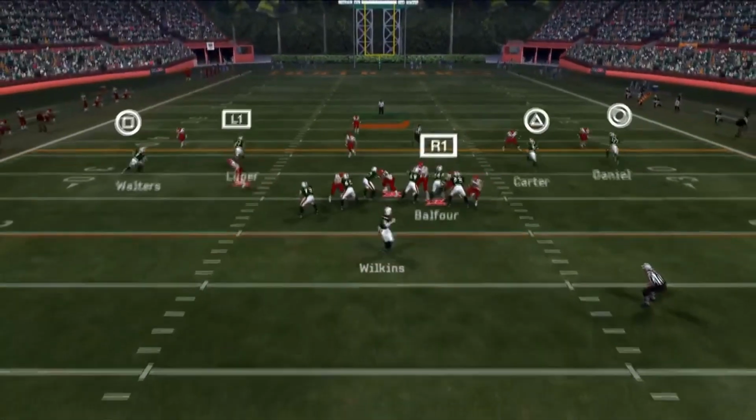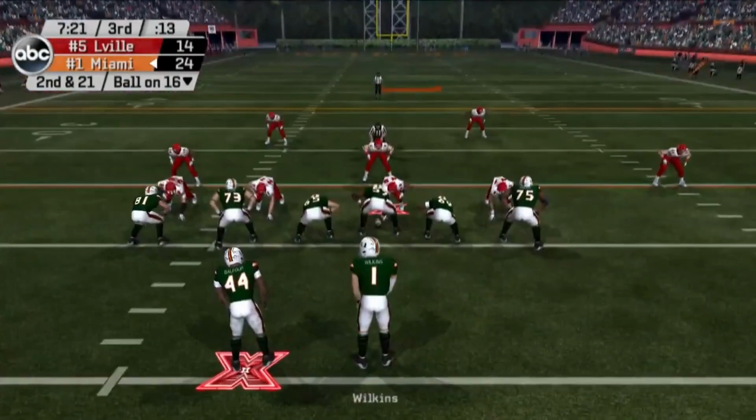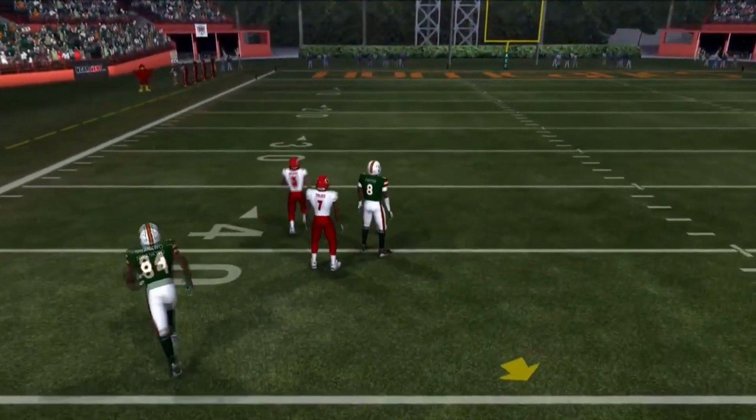From the gun, Wilkin to the air on first down. Oh, man. The quarterback had nowhere to go. Sort of a morning, that's for sure. They'll bring in their dime package. Wilkin drops to throw. Oh, yeah. Oh, yeah. Oh, man.